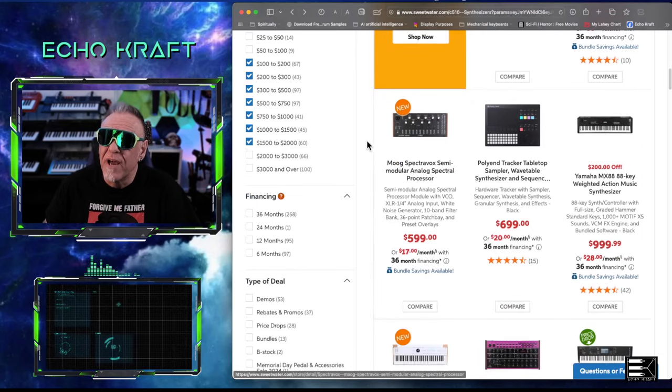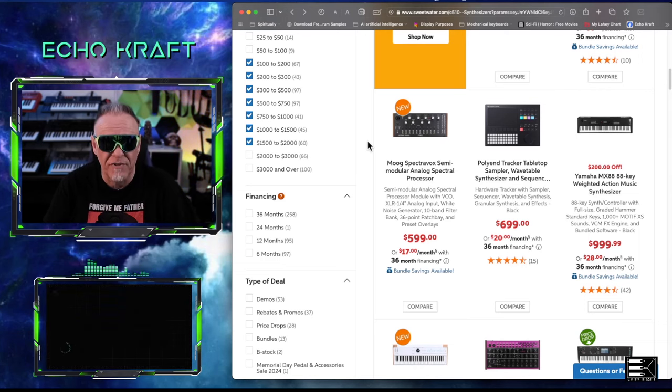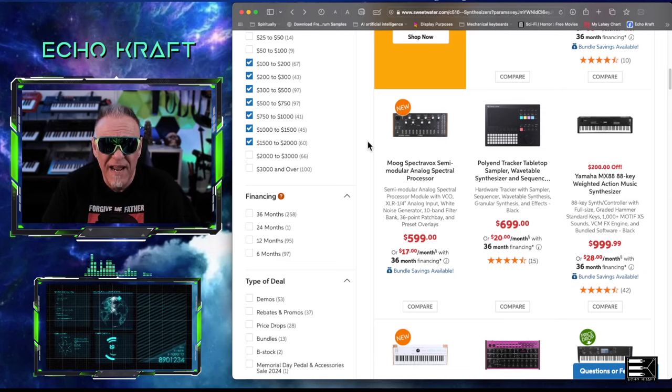Let's take a look at this one. Now, here is the new Moog Spectravox, the semi-modular analog spectral processor. I heard demos of it. Sounds like stuff I can get out of a foot pedal for a lot less money than $599. So we're going to skip right over that because I was not impressed. And the vocoder on it, I just like, meh. Moog also makes a very expensive vocoder, which I think is like $5,000.